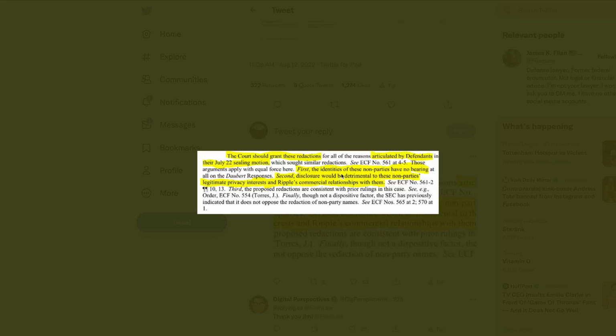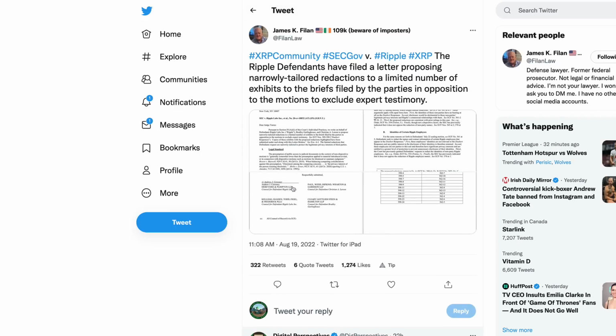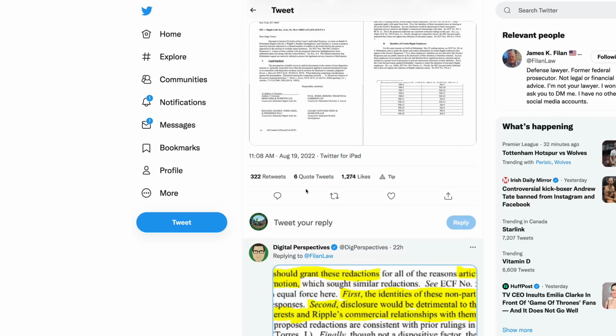First, the identities of these non-parties have no bearing. And second, disclosure would be detrimental to these non-parties' legitimate privacy interests and Ripple's commercial relationships with them. So Ripple just wants to redact this information from these third parties that are not really involved other than for surface level reasons. So just a little update here, but an update nonetheless.